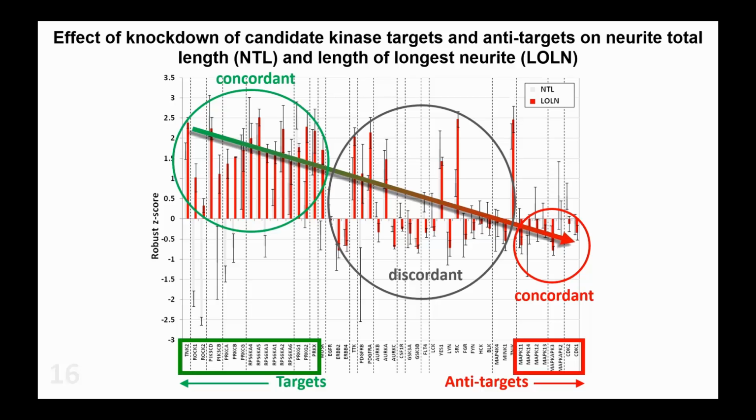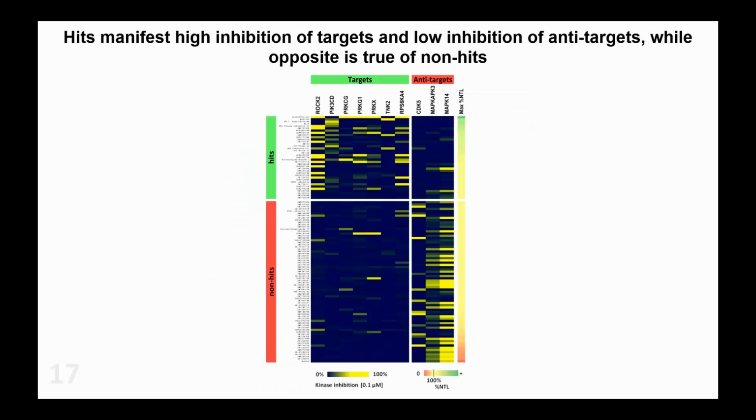Since the purpose was to focus on kinases that had the most robust influence on phenotype, we picked the 10 groups with the highest inhibition bias. This left us with 7 target groups and 3 anti-target groups. And here are the 10 groups, each represented by one of their members. So again, you can see the clear pattern of inhibition of targets correlating with hit behavior and inhibition of anti-targets correlating with non-hit behavior.